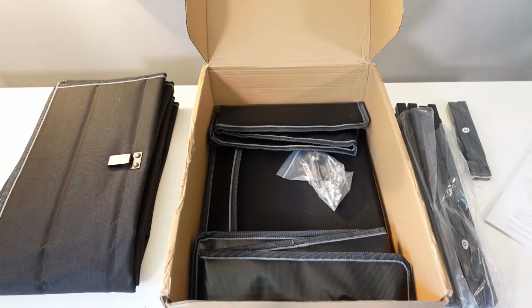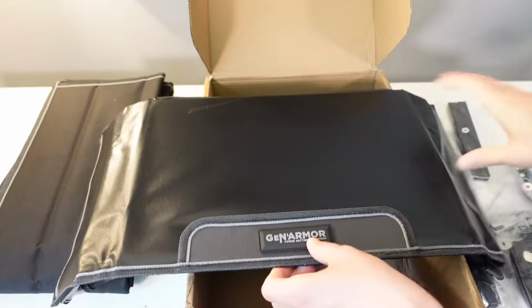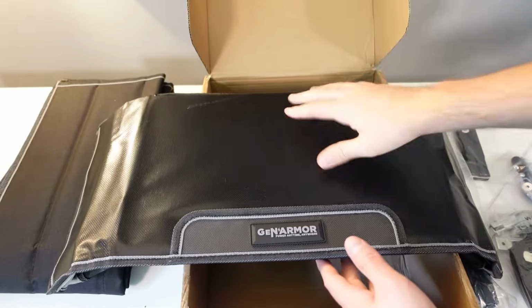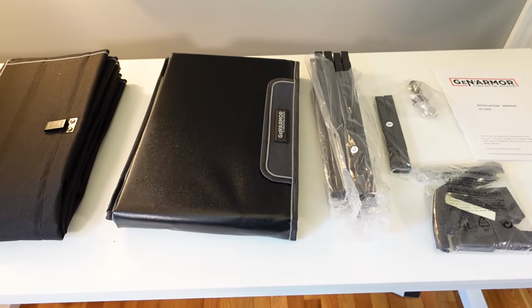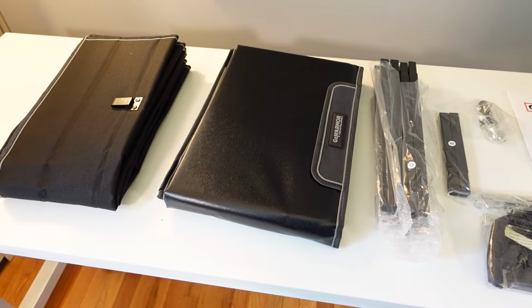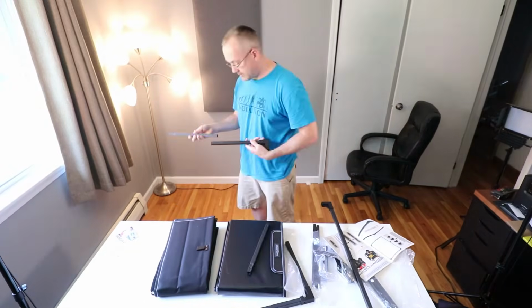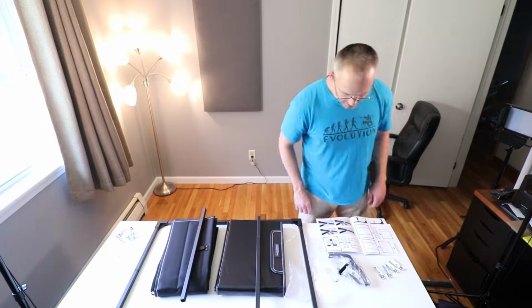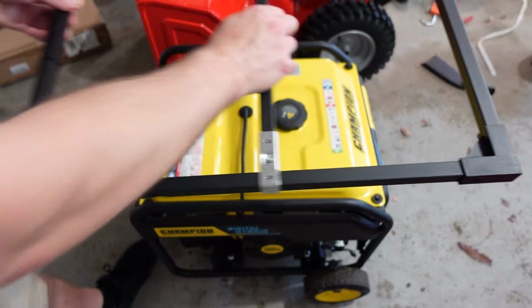First up, this generator cover is 100% waterproof. Most generators are used during emergencies, and you guessed it, that's often during rain, snow, or high humidity. This cover keeps your equipment dry and operational in the worst conditions. And when it comes to electricity, water is the last thing you want nearby. A soaked generator is a recipe for disaster. This cover keeps moisture out, protecting you and your home from electrical hazards.